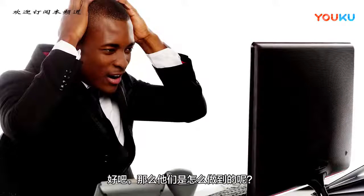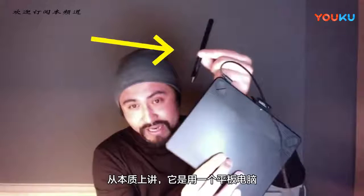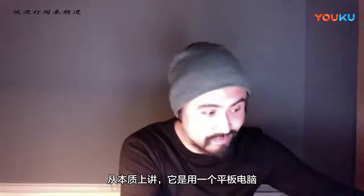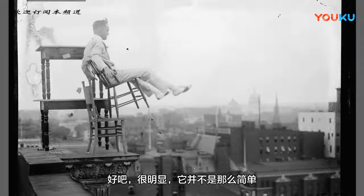Alright, so how do they actually do it? Essentially, it's literally taking a graphics tablet and literally coloring within the lines. Okay, obviously it isn't actually that simple.